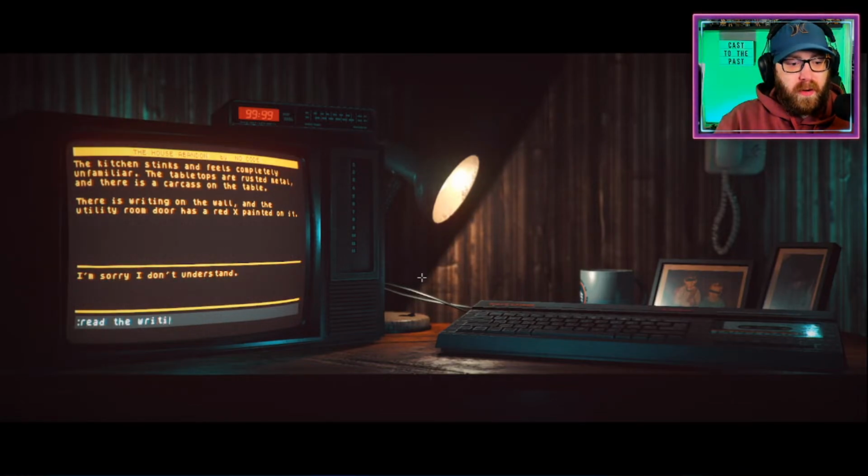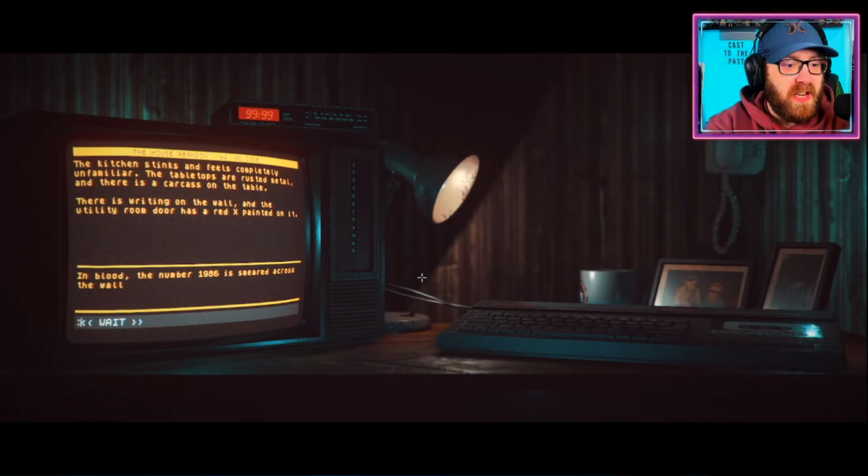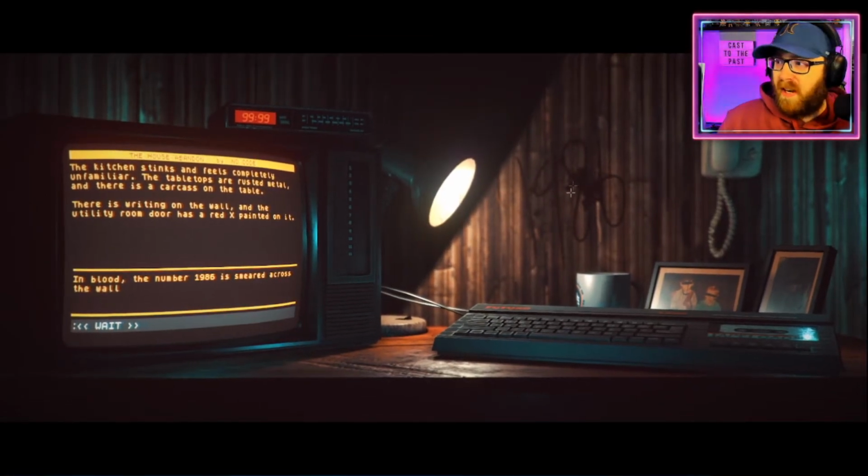Read the writing. In blood, the number 1986 is smeared across the wall. Oh shit, it's right in front of us. It's on the wall there. It's right here. Oh my god.